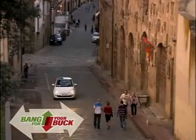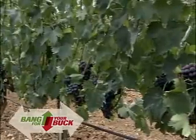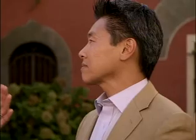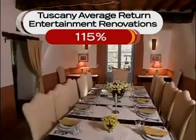Andrea, really, thank you so much for being such a special guide through Tuscany. I learned so much, and thank you for showing me three really phenomenal properties, all with entertaining spaces that were renovated for $80,000. Tuscany is very hard to renovate, so whatever money you put in, you're going to get your 100% back. The question is, how much better can you do? The average return on investment in Tuscany is about 115%. Okay, so let's talk about who got the biggest bang for your buck.